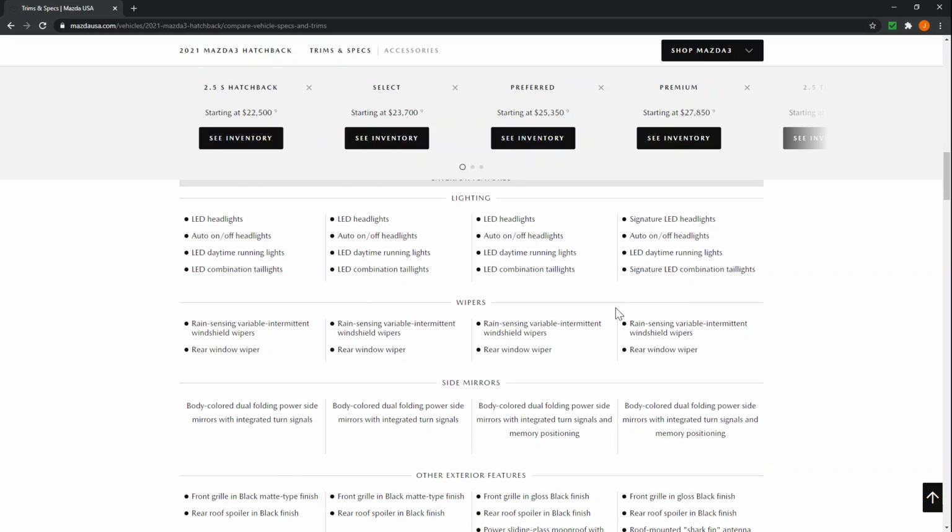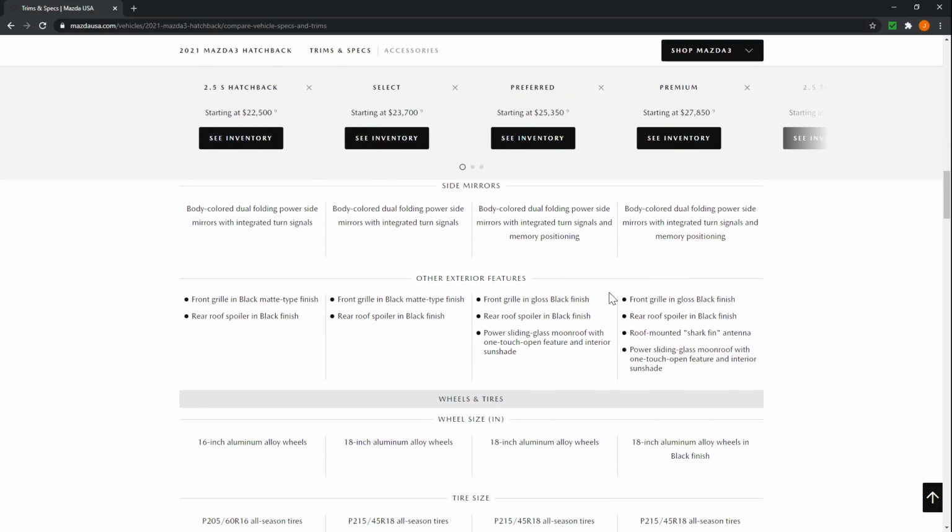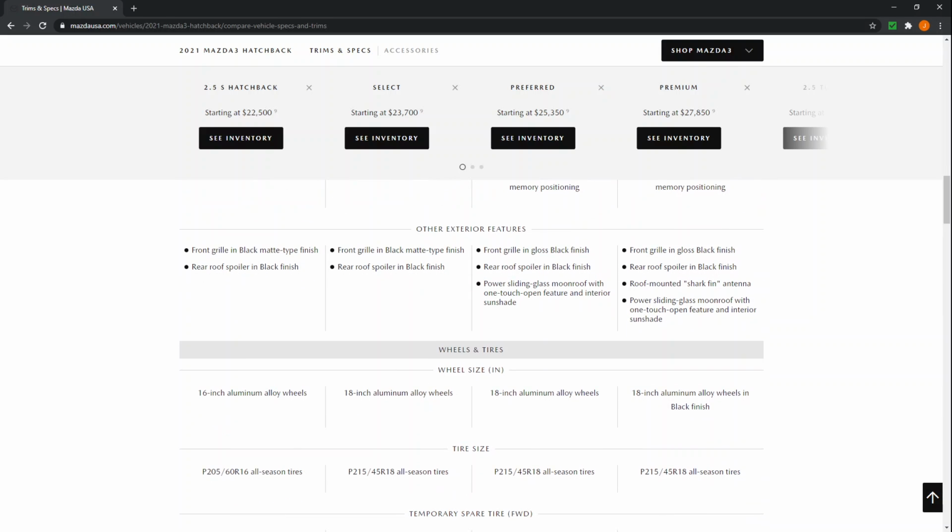something to think about. You can see here memory positioning on the side mirrors with the Preferred and Premium. Power sliding moonroof. So if a sunroof's important to you, you're going to be looking at the Preferred or the Premium trim.